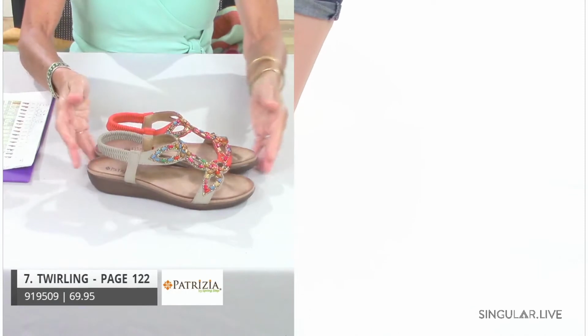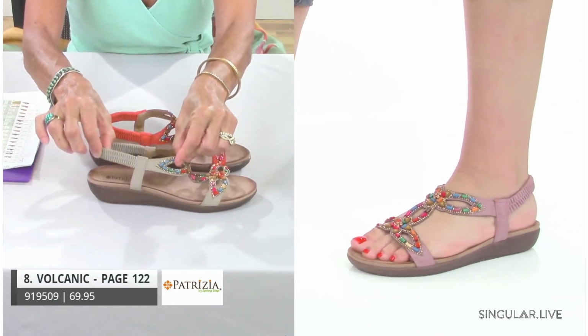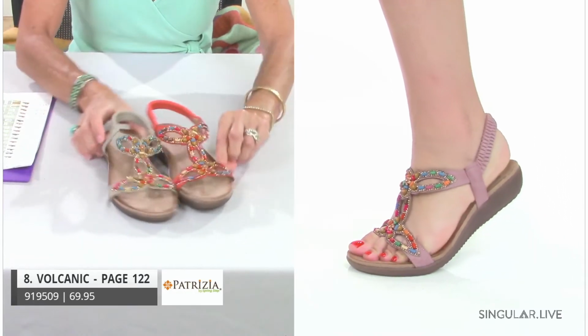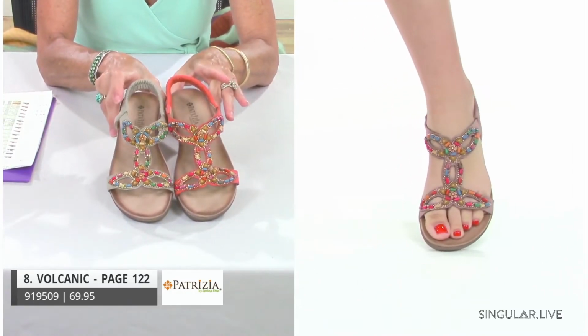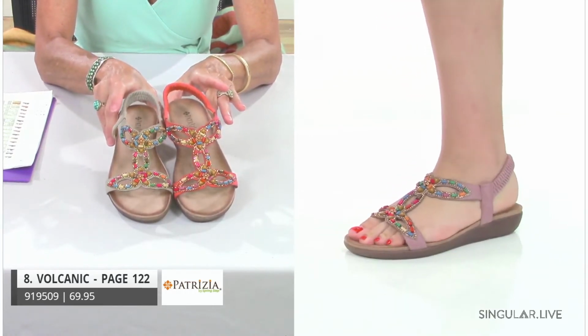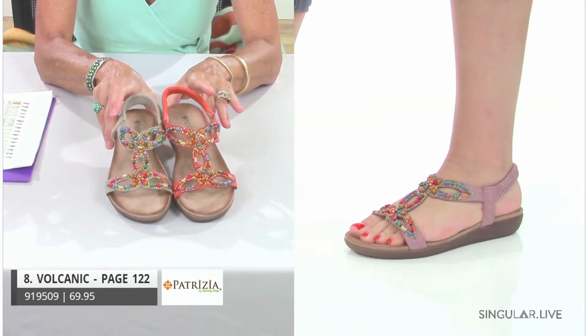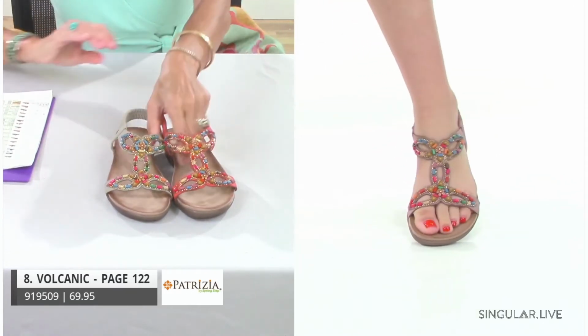And again, with a back strap, because I know a lot of our customers love it. Lots of stretch, lots of stability. You've got these beautiful colors. The coral is really, really pretty. Also gray and pink, Angie's wearing the pink right there, and you can see how pretty it looks on the foot. So she can be worn again, both casually with shorts and jeans, and then a little bit dressed up with a sundress.